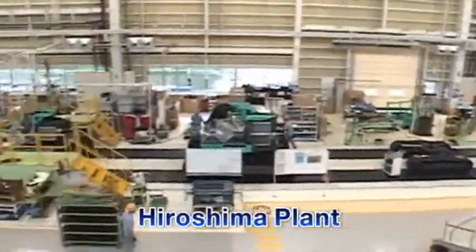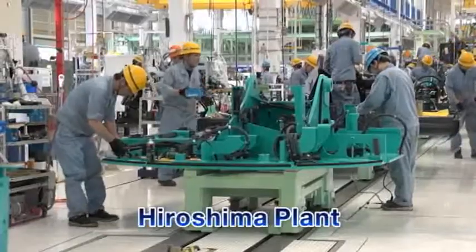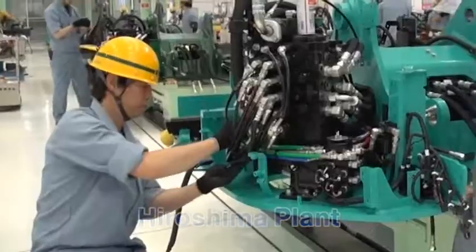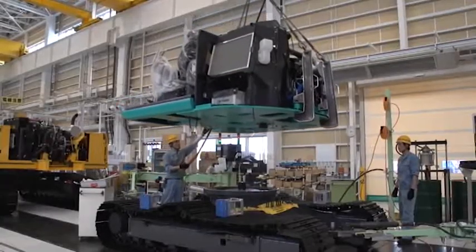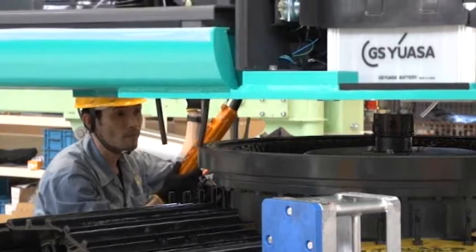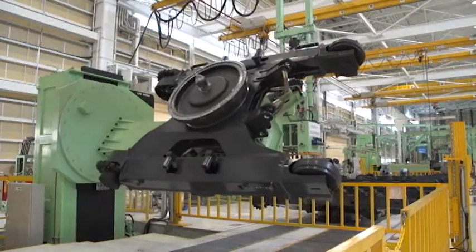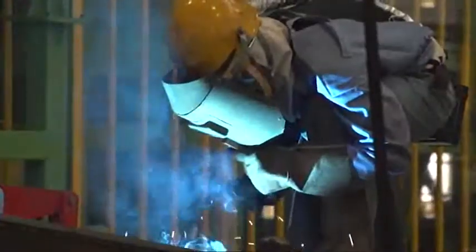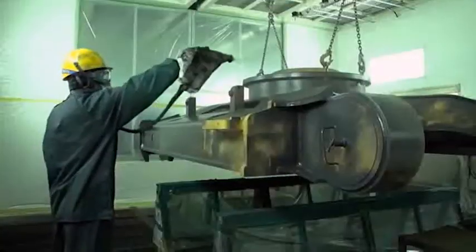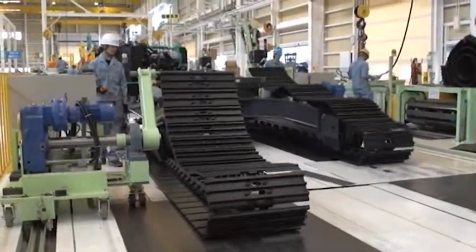Our Hiroshima plant manufactures Kobelco products for Japan's domestic market and for such overseas markets as China, Southeast Asia, the United States, and Europe. As Kobelco Construction Machinery's mother factory, it engages in product development and serves as a model for Kobelco manufacturing facilities throughout the world, providing efficient production and stringent quality control that ensure the stable supply of high-quality products.